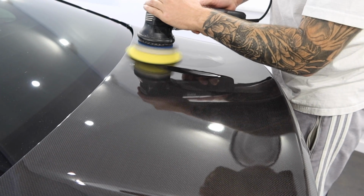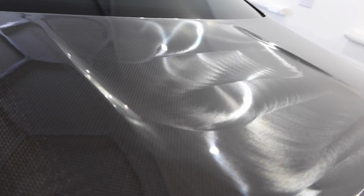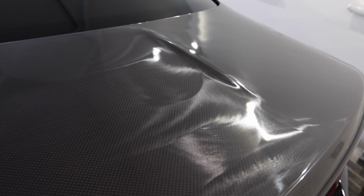So this is one of the new panels on the car. We'll come back to that later in the video, but again, the condition of this was very good. There may be a few marks just from it being fitted. So a very light finishing polish and a finishing pad is all it took to get it looking immaculate.